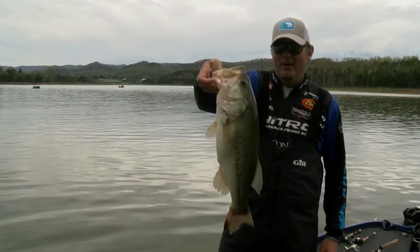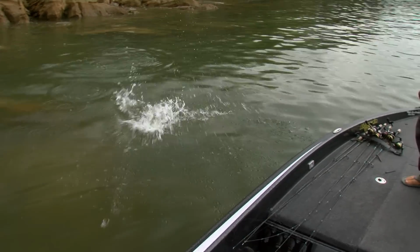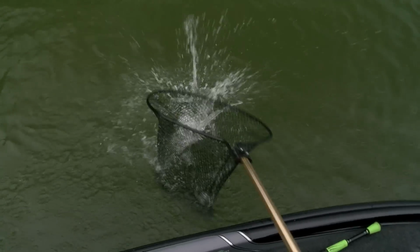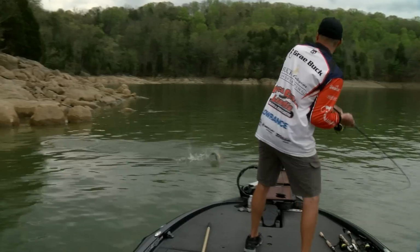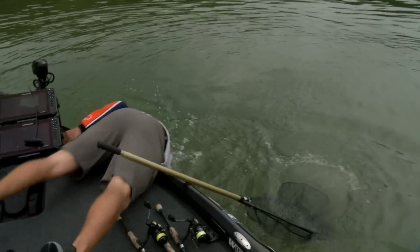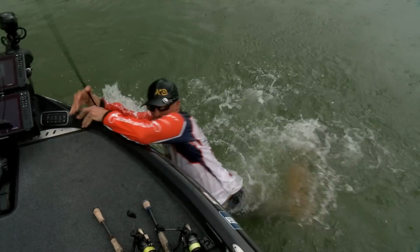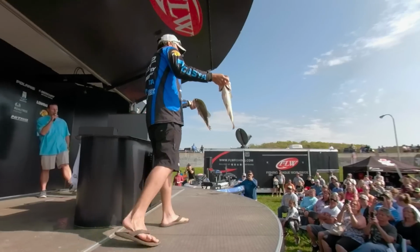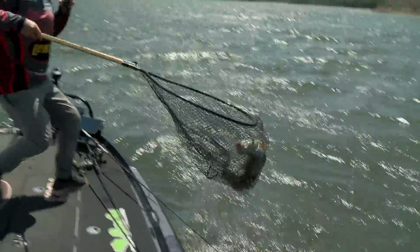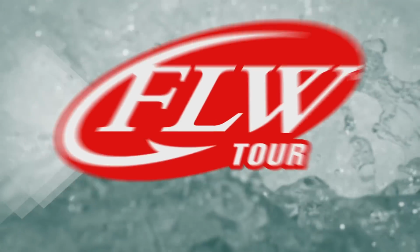That's a 5-pounder all day if it's better one. Swimming. Yes. Stay on there. Oh no. At that point, it was personal. I was getting that fish. Wow! A 5 bass limit! Yes! Let's freaking do this.